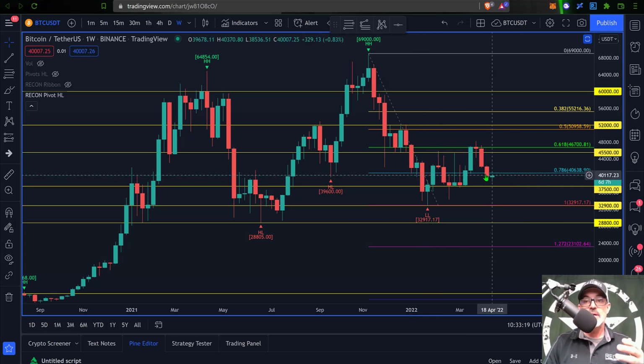Now, on the flip side, what we really need to see from the bulls or the buyers is they need to start stepping up and push this price obviously above the 786 level, which could turn into resistance now that it has failed as support. But if Bitcoin's price can get above the 40,600 level, the next level we're looking at is up here around 45.5.